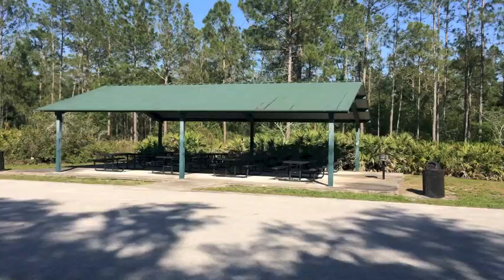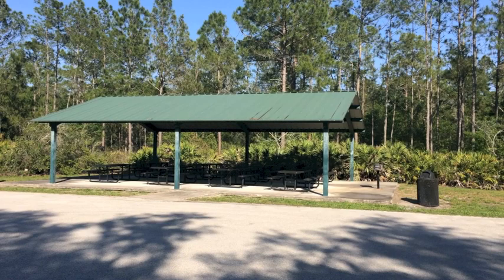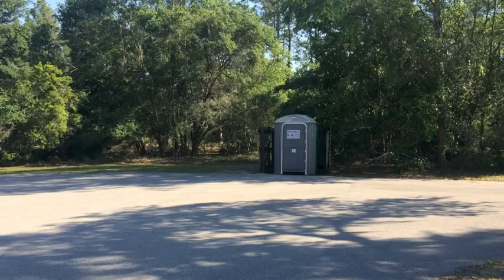Here we go. So this is it by way of picnic stuff. They've got a pavilion and like a fixed barbecue grill thing, but I felt like the website was a little bit misleading because here's the bathrooms. It's not really like a bathroom facility, it's just like one single porta potty. So anyways, if you do come out here, just be prepared to be grossed out.